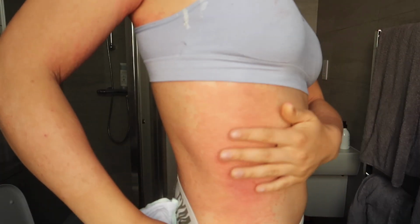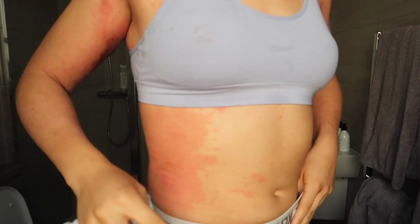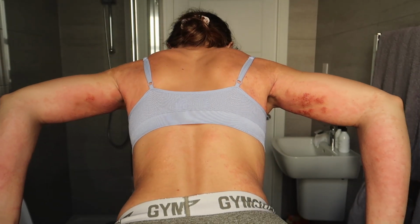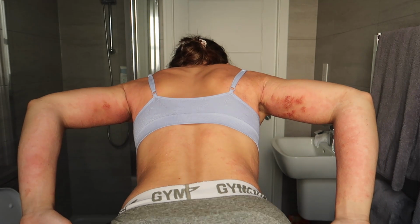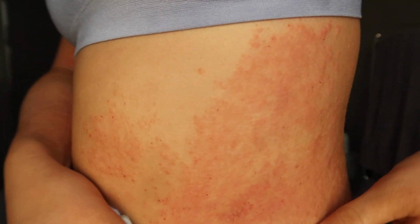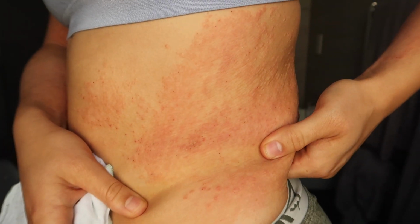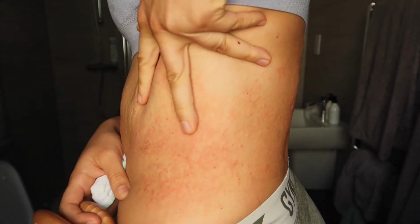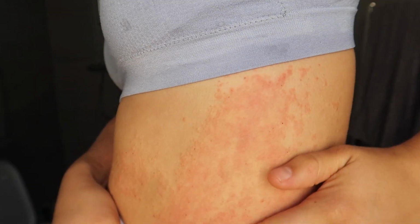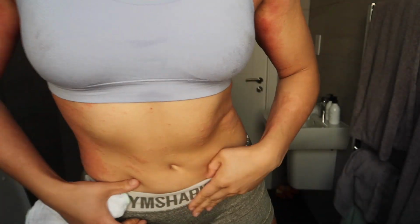My sides are getting a lot better. They're very, very tender here. I'm trying to let you see the texture of this. Very, very bumpy. Very rash-like. This obviously goes all up here as well.